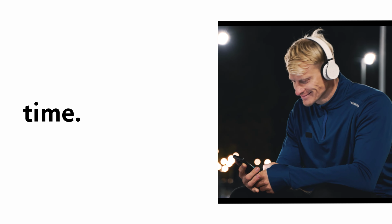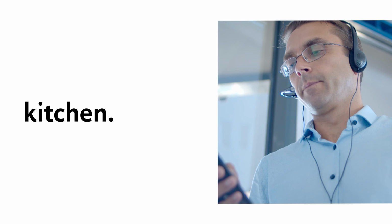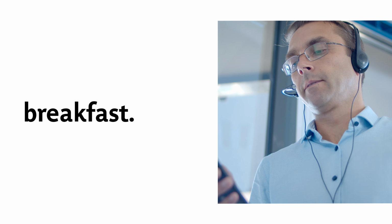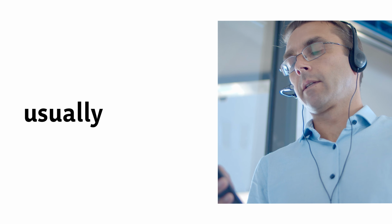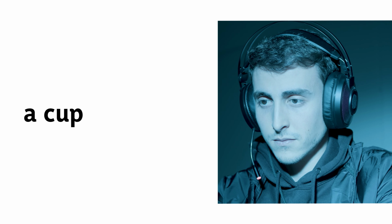Breakfast time. Breakfast is an important part of my morning. 1. In the kitchen. I go to my small New York kitchen. I turn on the lights and open the fridge. 2. Making breakfast. I usually have oatmeal with fruits. I also like to have a cup of green tea.